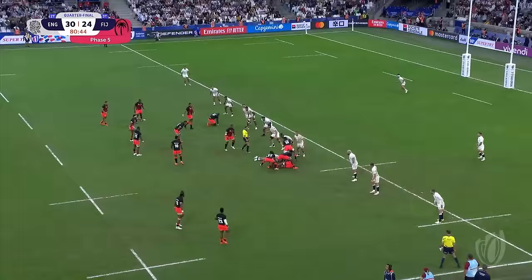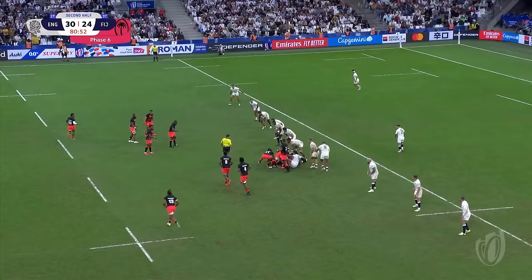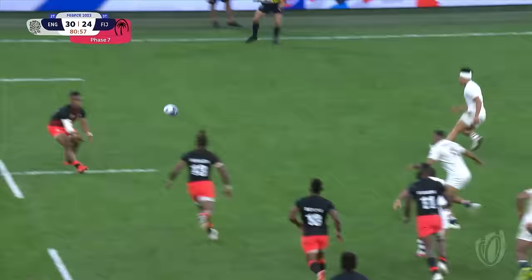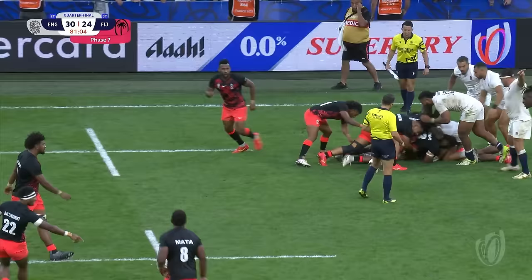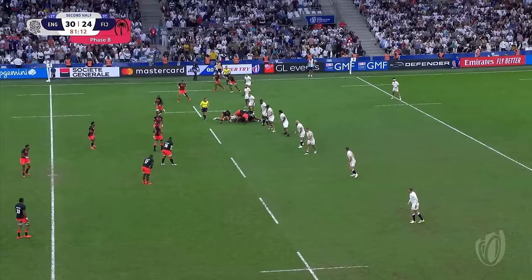From a standing start, Fiji, one-off runners trying to create something. Kudavoli. Bortia out the back, Rundradra. The hands are good down low for Magala. England trying to pile in, Fiji protect the ball. Viliami Mata, who got Fiji rolling with that brilliant try.